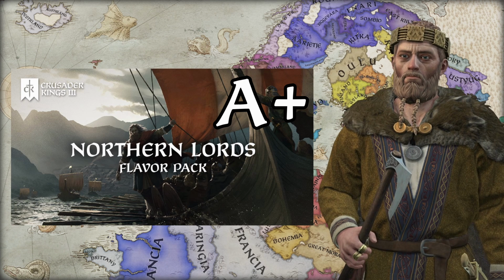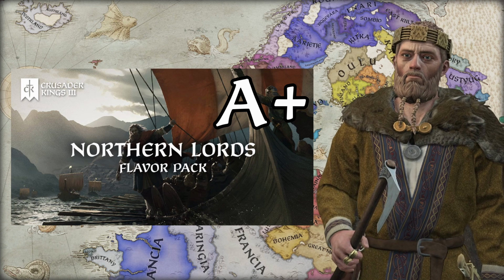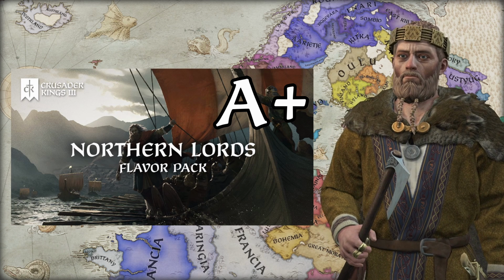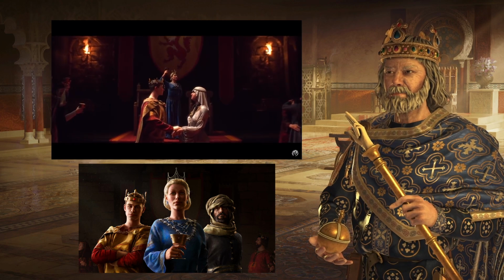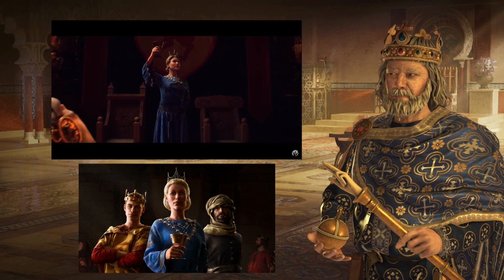Its additions feel so vital to the experience that I consider this a must-buy. Seriously, if you don't own it and you play CK3, I consider it a must-get right now. Our third DLC was Royal Court, which released almost half a year after Northern Lords, but not quite.